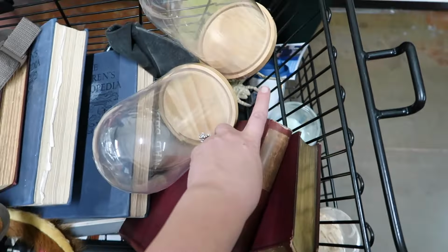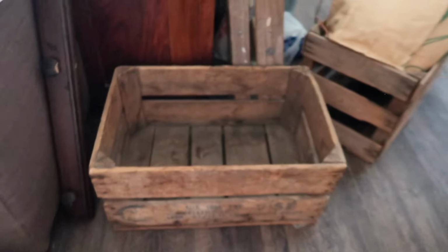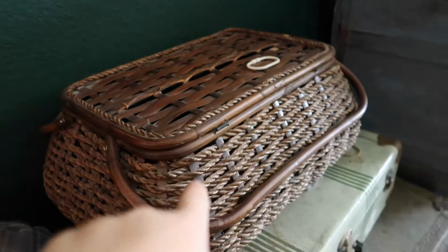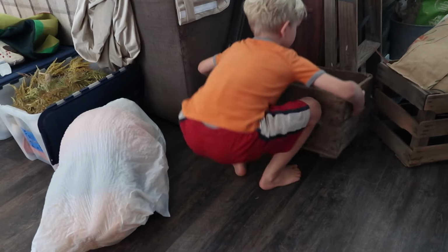So we got cloches, books, a couple of small buggy kind of things, but keeping it really organic and textural instead of literal. I am going to be moving this basket over all the way over here, and then we're going to be decorating pumpkins. So yeah, this is going to be time lapse.